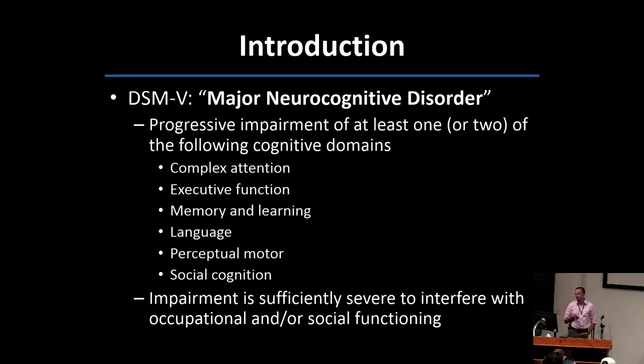Okay? It's defined as the progressive impairment of at least one or two of the following cognitive domains. So complex attention. The biggest one is executive function, so your ability to make decisions appropriately. Memory and learning is one of the defining features. You can also see language deficits, perceptual motor deficits, and social cognition. If you only have a deficit here, you're probably just a pathologist. And then by definition, the impairment has to be sufficient to impair activities of daily living. So it can't just be a mild deficit, it needs to be severe.